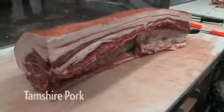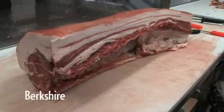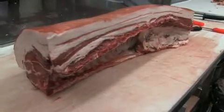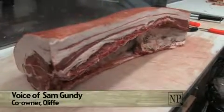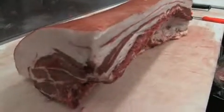Okay, so this is a heritage breed called Tamshire. It's a mix between Tamworth and Berkshire. Tamworth is the real taste of pork, the way pork used to taste, back that our dad or grandfather or grandmother used to remember.